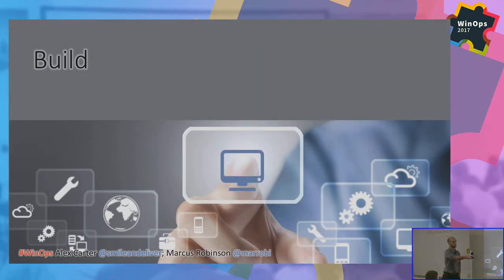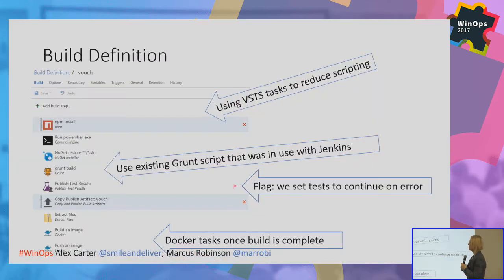Yeah, build. So we mentioned before that Numero had really, really slow builds, and that was mainly because of this massive legacy of tests, which they're now dealing with. So we just decided to run the whole thing from scratch. Told you about why we wanted to do VSTS, so this is how we did it.